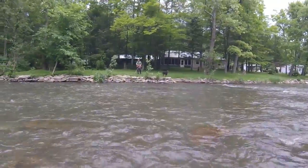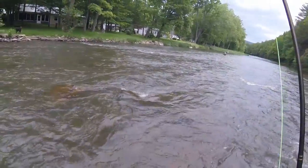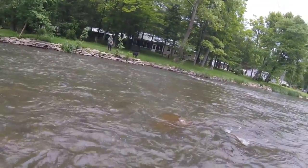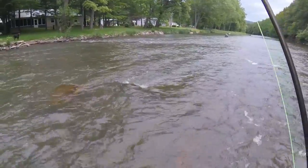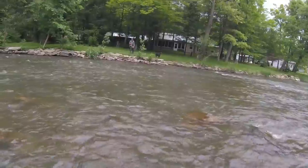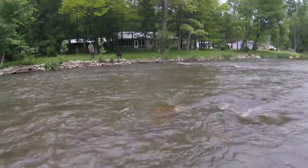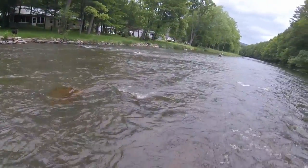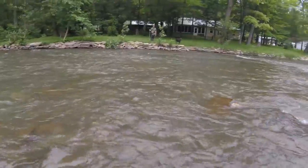Now all of them 11, 12 inches. Had on one rainbow about 14. This guy, I caught him right here. I dropped it in front of me. He took off. Yeah, they're everywhere.